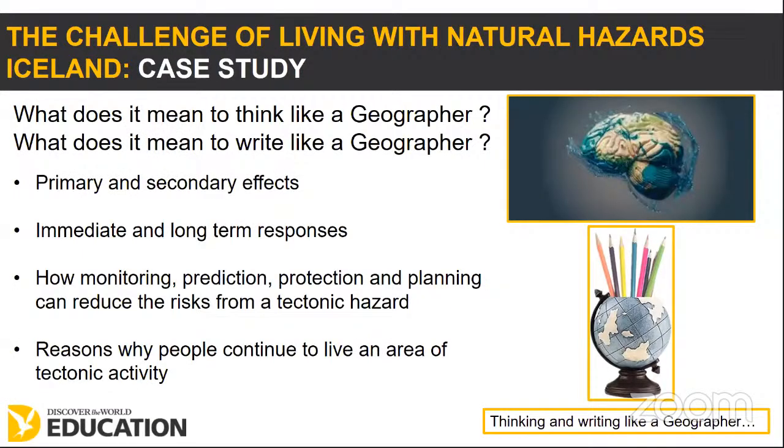We've looked at what it means to think like a geographer. This is really where you're looking at applying your knowledge, looking at things from a social, physical, political, environmental, as well as an economic point of view, and putting everything together and applying it in your answers. And to write like a geographer is really talking about using those key terms, those key words, effectively and efficiently in your answers.